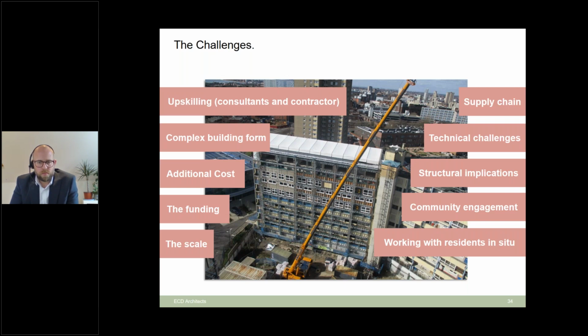Supply chain issues were a problem, particularly with the impact on the UK construction industry, particularly the refurbishment sector, of government withdrawing funding on ECO back in 2013-14. The Chancellor's statement pulled the rug from under the industry, and it had a massive impact on a lot of subcontractors.